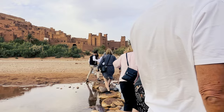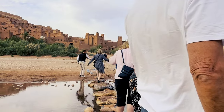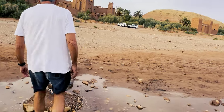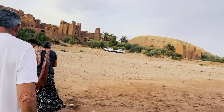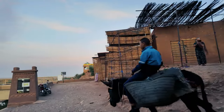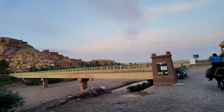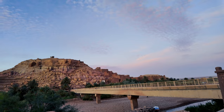The historic part of Ait Ben Haddou is located on the north side of the Unila River. To cross, we walked across the riverbed. There's also a modern bridge that was built in 2011. Before the bridge, when the river was full, you'd have to cross by donkey if you didn't want to get your feet wet.